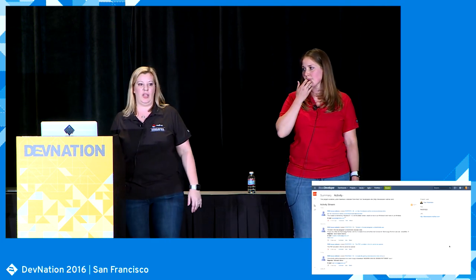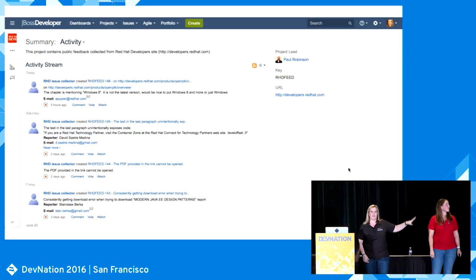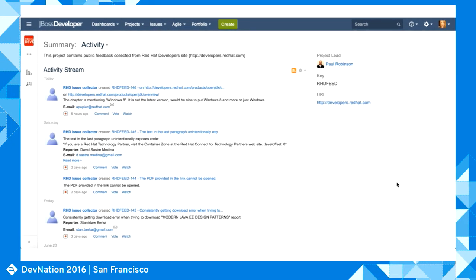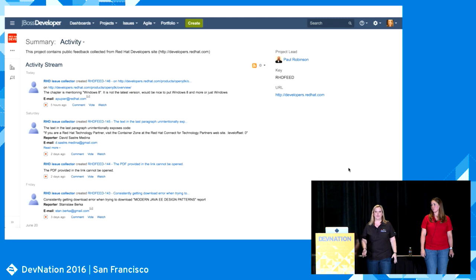And here's just an example. This is the activity stream. So this is exposed. Anyone can come on here, anyone can see what's happening. And again, I really encourage you to look at different ways and possibilities to be able to do this, because again, this is going to help reduce duplicates, and it does show you that you care about getting feedback from your users.